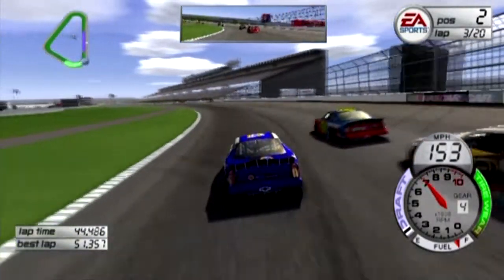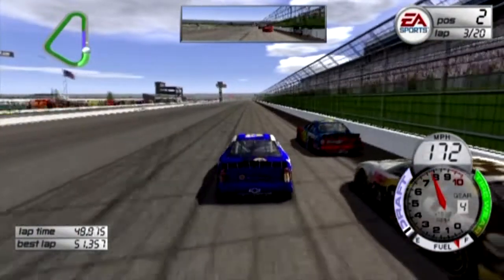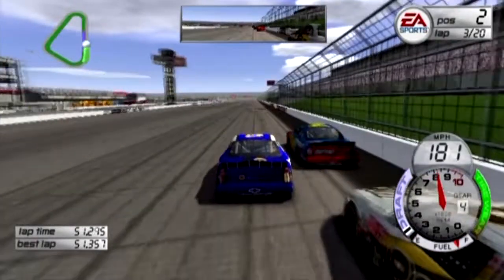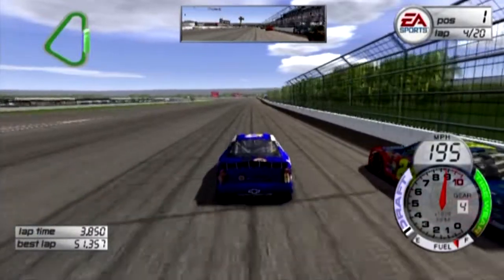He's going to turn 3, coming off of turn 3. Can we get a run? Got a little bit of a run. Trying to side draft the 24. Work our way back up there.